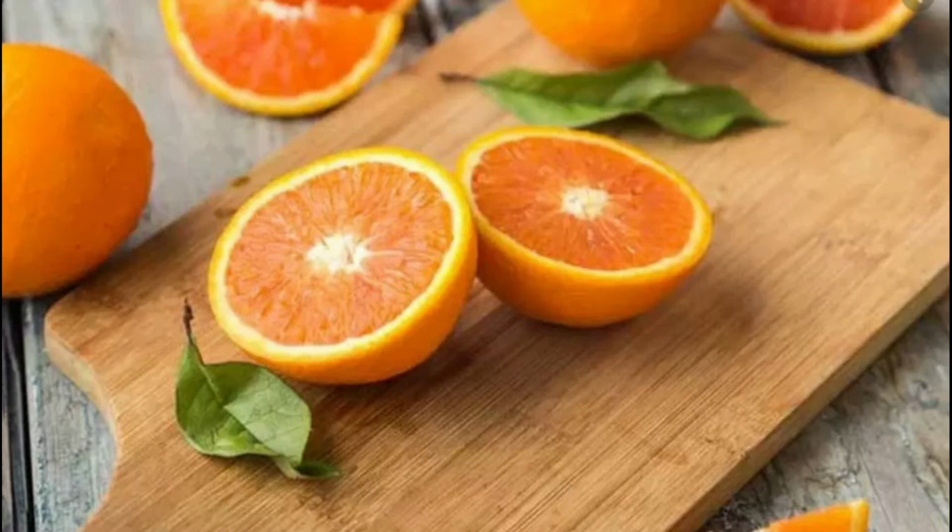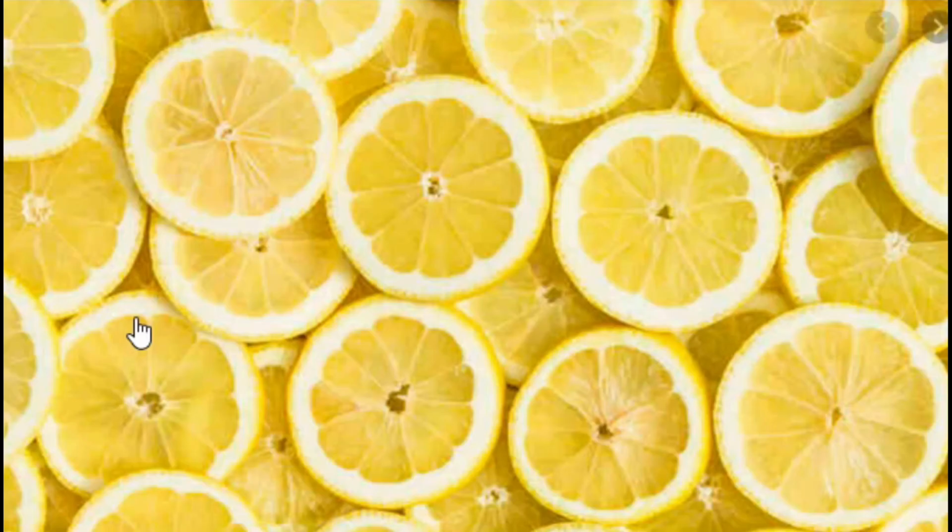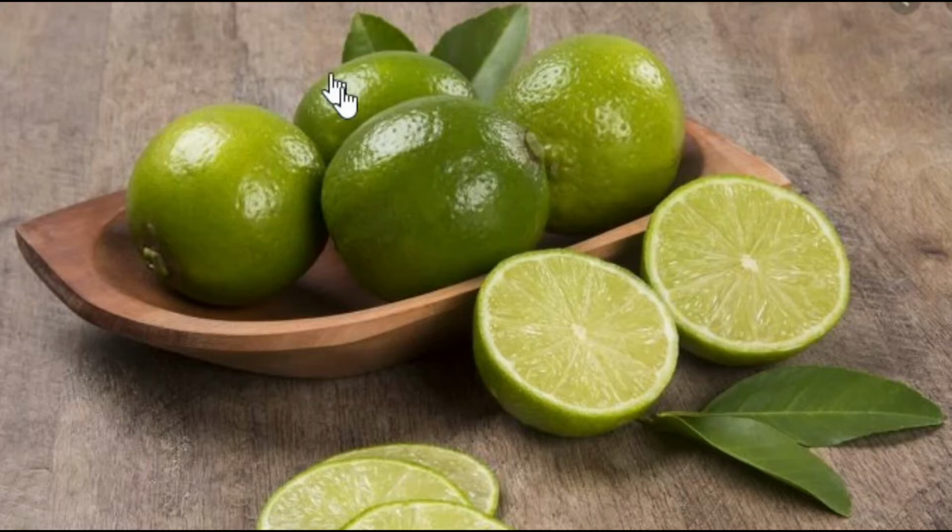So what is going to help you move forward and help heal your body and correct the liver disease itself? Number one is fresh fruits. And not just any type of fresh fruits. Fruits that are citrus in nature, such as oranges. Lemons are another very important citrus fruit. Also, limes are another key component of the citrus family of fruits that are going to help.